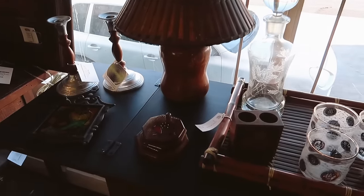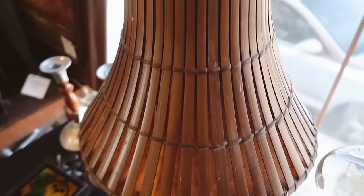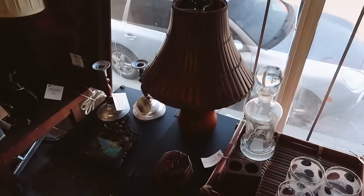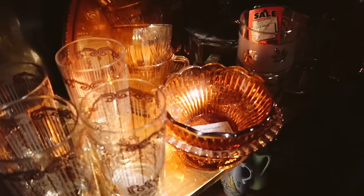Love this lamp right here. It is so pretty. It has a rattan or cane shade, and the inside is actually mica, if you could see, and then it has this wood base on it. I think it's so cute. It's $100. I think I might come back to it.